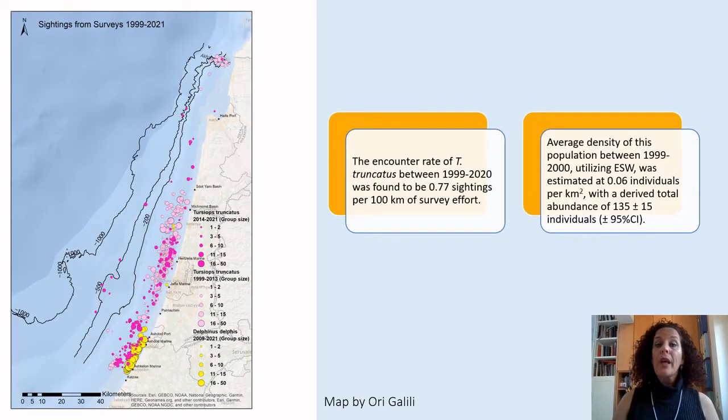And yet, there are threats that we cannot determine for sure. One of them is the changes we noticed in the allegedly stable common bottlenose dolphin population. In 2012, it seems that sighting frequency on the northern Israeli coast is declining. On the map to the left, you can see a sighting summary of our two coastal species between the years 1999 and 2021, Tursiops truncatus in pink and Delphinus delphis in yellow. Ori Galili showed in strong pink dots that since 2014, Tursiops sightings on surveys on the northern coast completely stopped for at least 6 years.